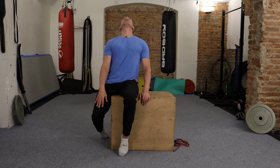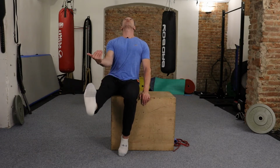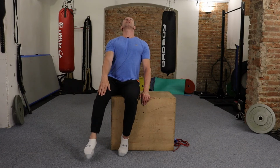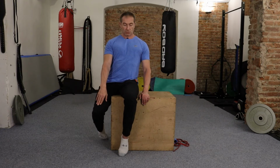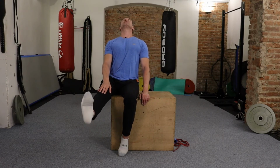Okay, head's tilted back. Bring the leg in again. Extend, toe towards the knee. Point the foot. Bring it back to the slack position. And drop the chin to the chest. Extend the head back. Just like that. Okay, no need to get crazy with it.